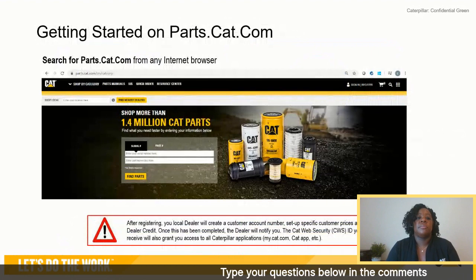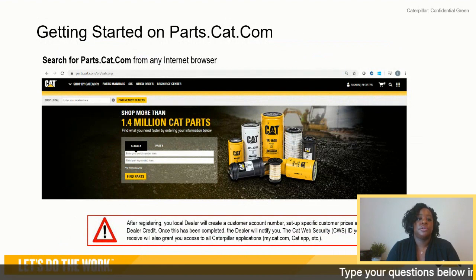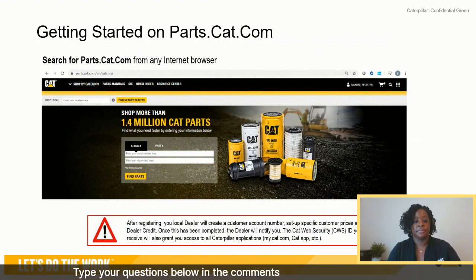So getting started on parsetcat.com is very easy. You can go out to any internet browser and type in parsetcat.com. And now I'm going to navigate to an internet browser and show you how you can actually get started on the site.